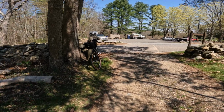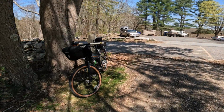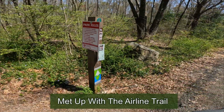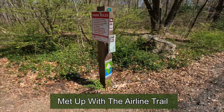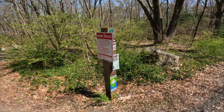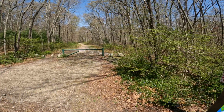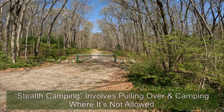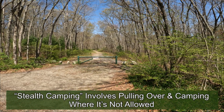So here's my Priority 600, all decked out for a day ride. And I'm gonna jump on and see what we can get done. So here's the signage. This is part of the East Coast Greenway. And one of my goals is to find a place suitable for stealth camping. Don't tell anybody I told you that.